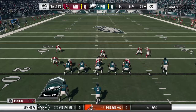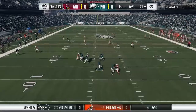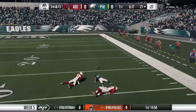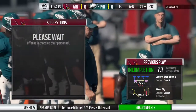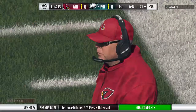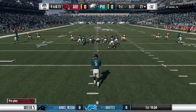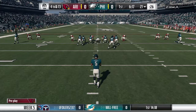So the D-line's going to spread out. 3rd and long. It's Wilson. He's letting this one go for Fuller. And incomplete. He can't hang on. Would have been a nice catch. Instead, it brings up a 4th down. The positioning here is key. As a defensive back, you're taught 99% of the time, make a play on the football. But in this case, making a play on the man was all the difference. That's what forced the incompletion.